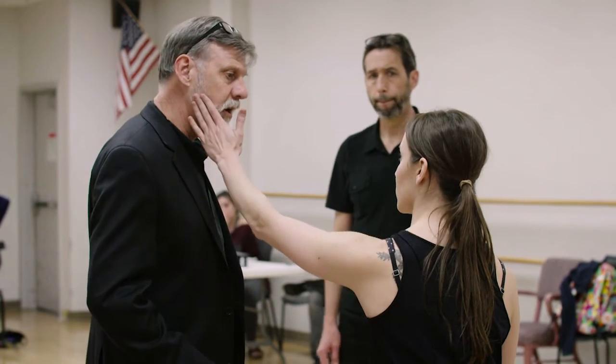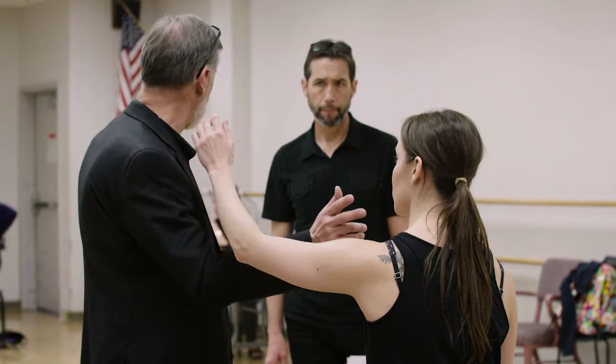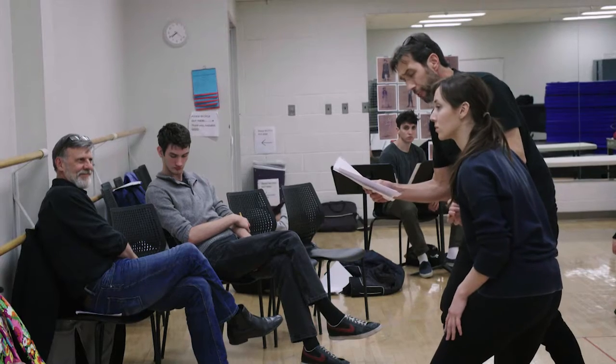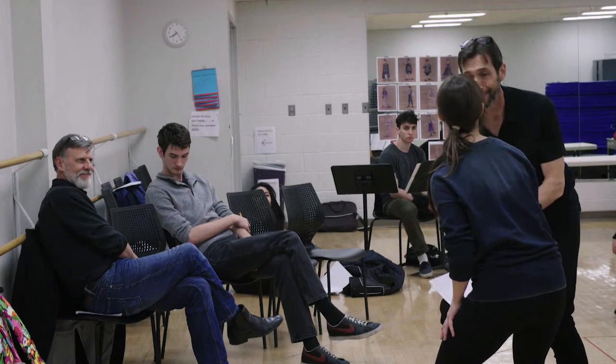Then the touch happens here, and it's nice and clean. I think the hardest part in terms of making the Shakespeare work is that the actor has to understand that they need to put everything into the language.